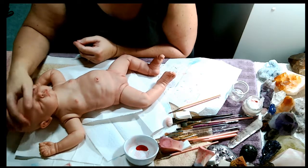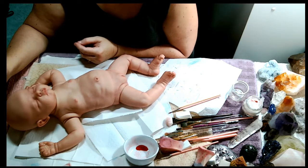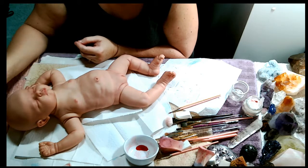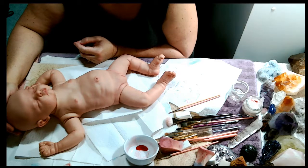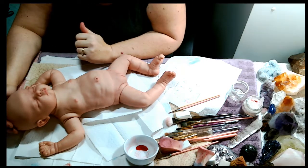So I've left a little scratch that she has. That's a little bit of expression. She's probably going to have a little spot right here that looks like it could develop into a little freckle or a cherry hemangioma. Very, very cute.